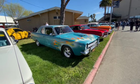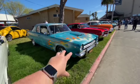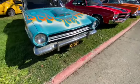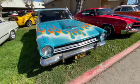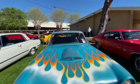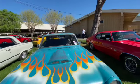I like the way they designed this one, a hot flame coming out. If you notice the license plate, it's called Hot Dart. Pretty catchy. Nice vehicle though, nice car.